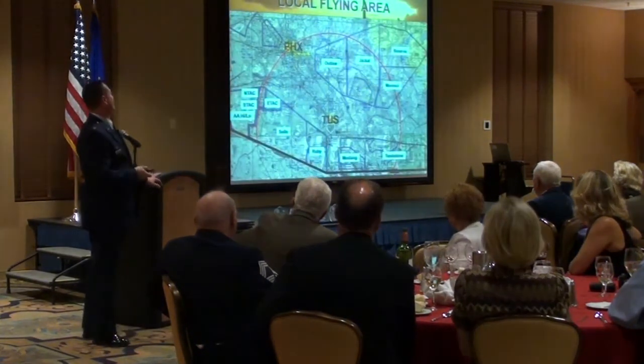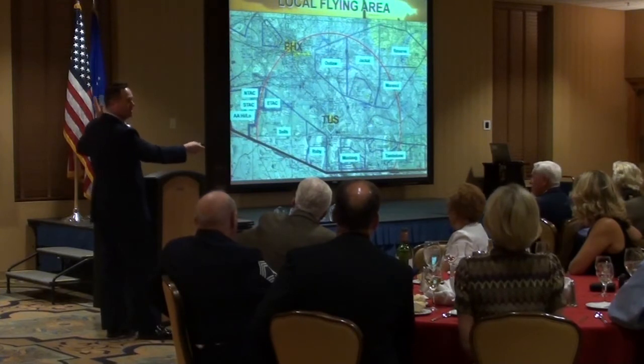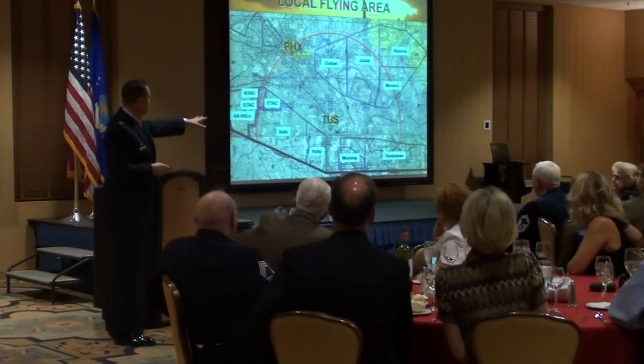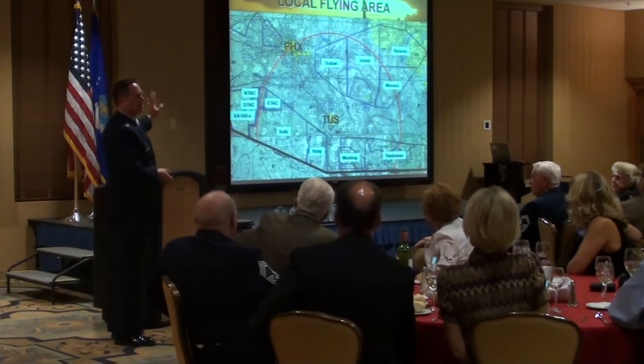Now here's why everyone loves to come to Tucson for Snowbird and why we can train so well. This, besides being very busy, think of it as a local map. And those areas where the blue is marked is where we can fly without worrying about commercial airliners, little pilots, all that kind of stuff.